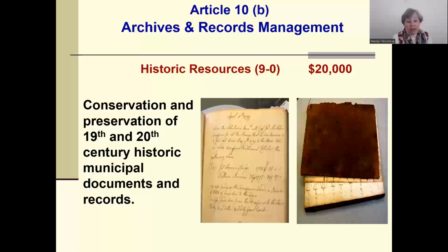Article 10B, $20,000 for archives and records management, is part of a multi-year program to conserve the town's most important historical records and, incidentally, digitize them for greater public access. This year, we will be preserving fire department journals from 1927 to 29, records of marriage intentions from 1850 to 87 and 1889 to 1908, and planning board records from 1918 to 1930. The documents have been determined to be historic resources by the Lexington Historical Commission and eligible for CPA funding. These records provide an important picture of our town's early history and must be preserved to ensure their continued integrity.